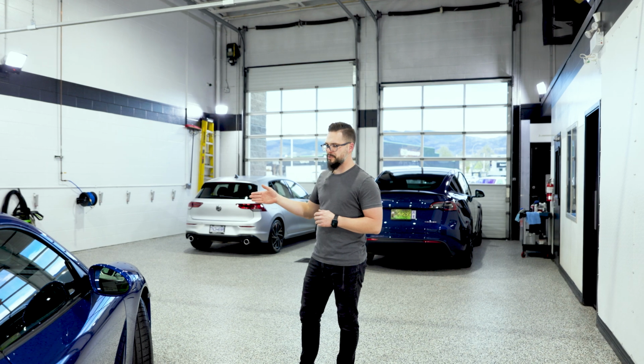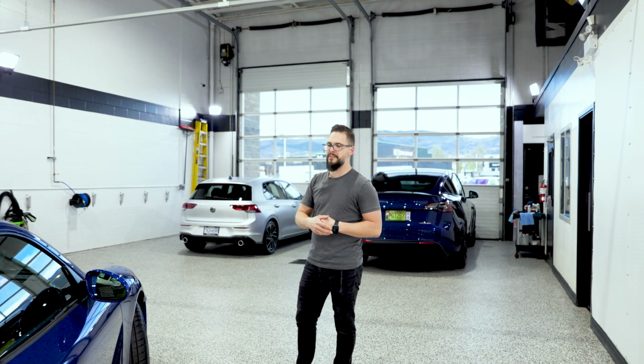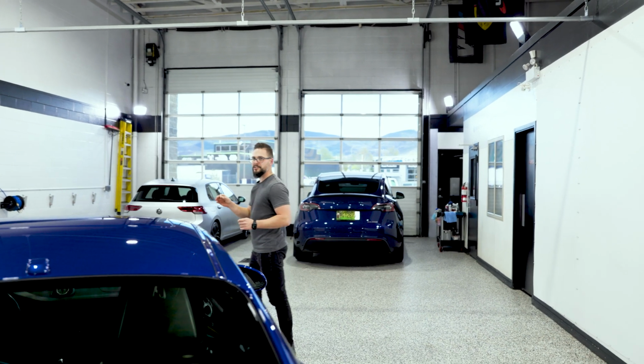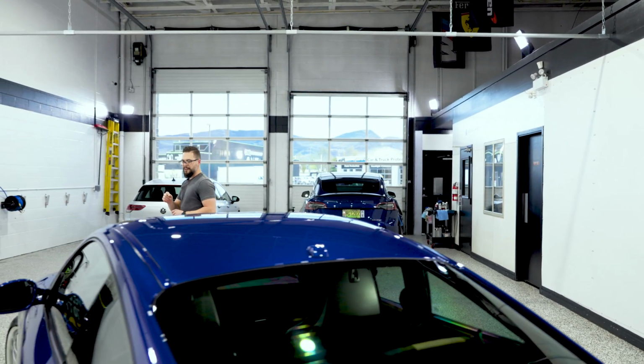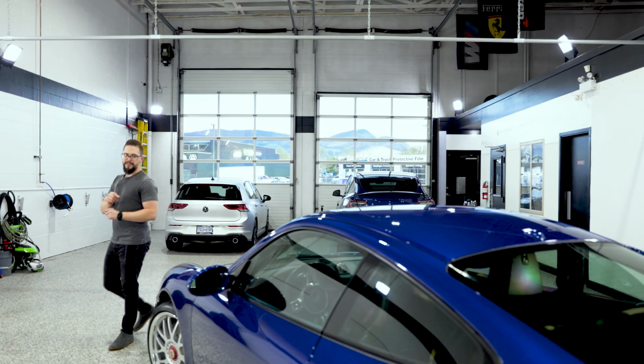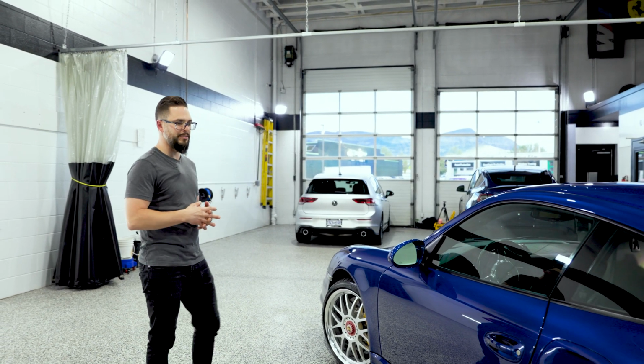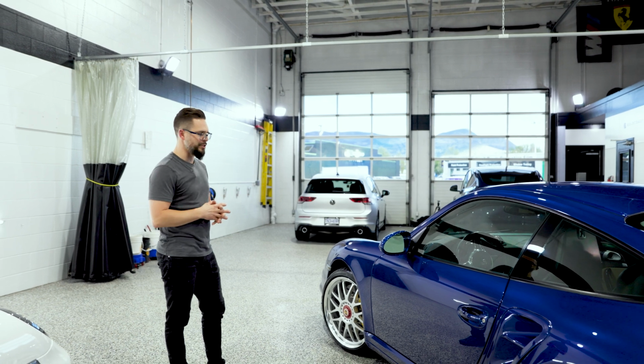We did the stone chip repairs on it throughout the entire vehicle, and then wet sanded all the panels that were painted. So if you measure this vehicle, that actually is factory paint thickness on all the panels that have been painted. That's how much we were able to bring back this vehicle to that original type of condition.